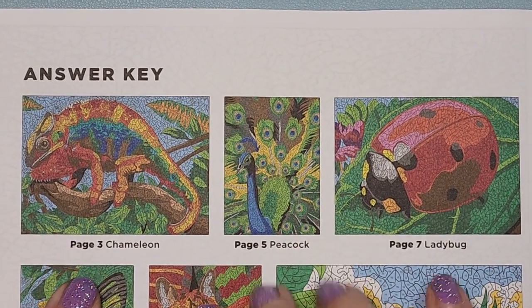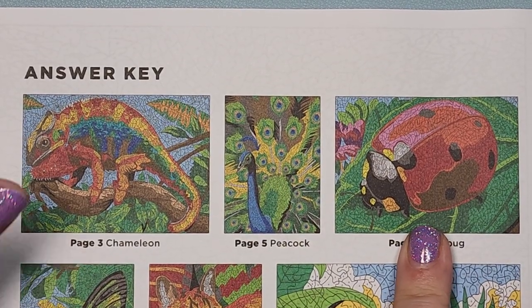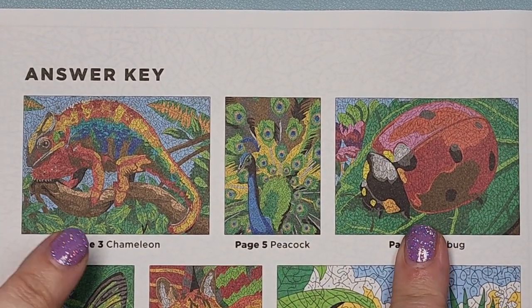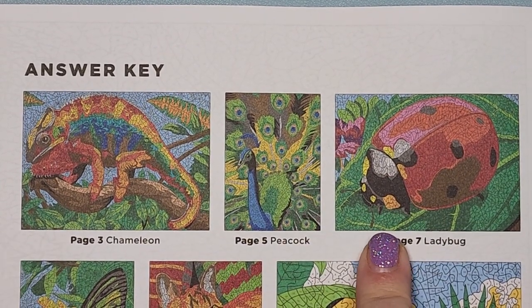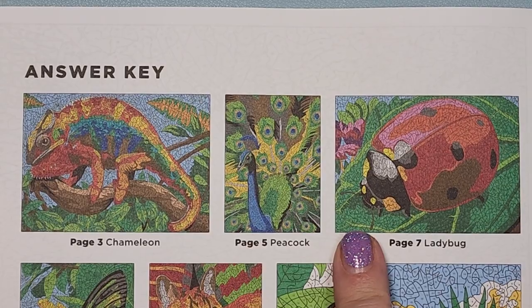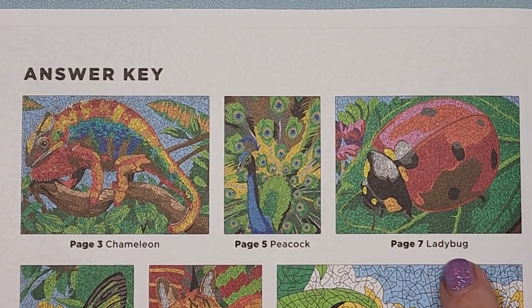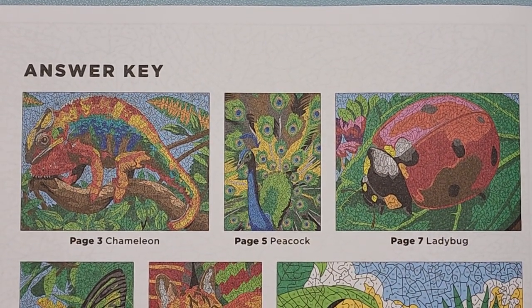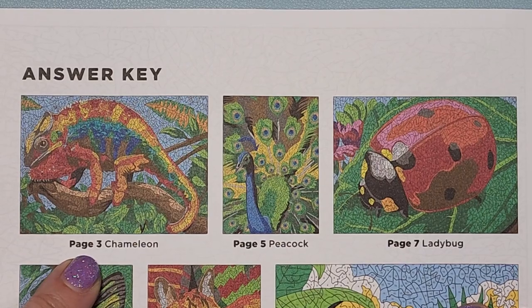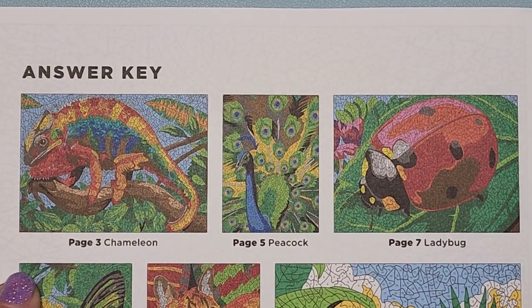On the answer key, it's kind of just a thumbnail. Well, it's bigger than a thumbnail, but you're not going to be able to see extreme detail, which is the same with the Creative Haven color by number. They give you the example. But you should be able to get the idea if you're struggling to see where a color goes. It shows you what the end result is, and then it lists the page number of the coloring page and the animal.